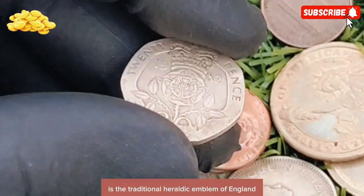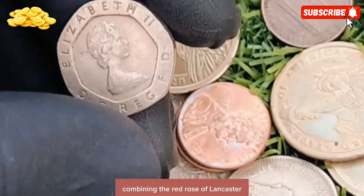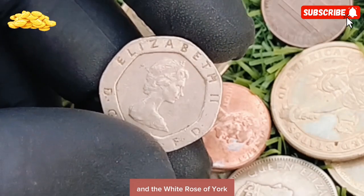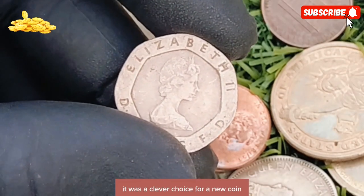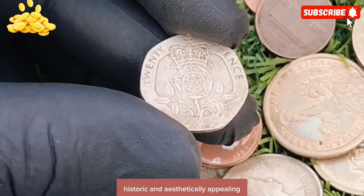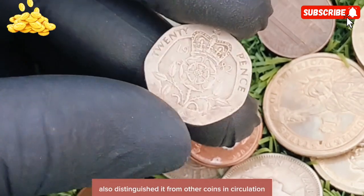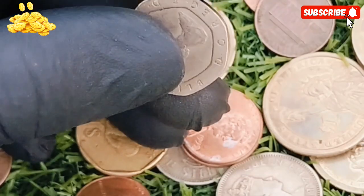The Tudor rose is the traditional heraldic emblem of England, combining the red rose of Lancaster and the white rose of York. It was a clever choice for a new coin because it was simultaneously symbolic, historic, and aesthetically appealing. The coin's heptagonal, 7-sided shape also distinguished it from other coins in circulation.